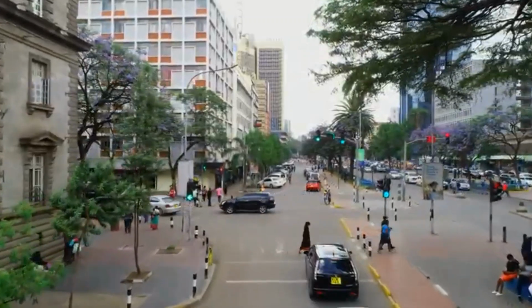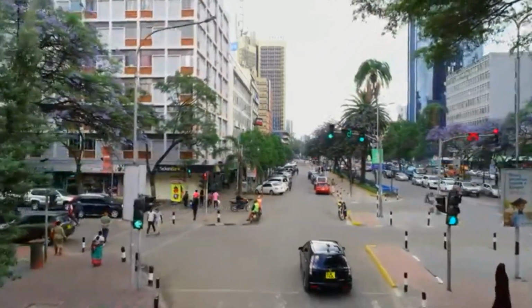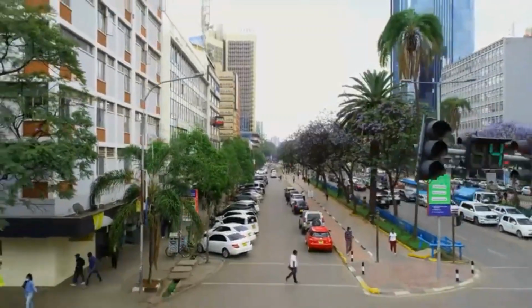There are different attractions that will bring you to Nairobi. Nairobi is a very bustling city. It's challenging in different areas, but for those who can make it, who also find love and happiness in this mega city of Africa.